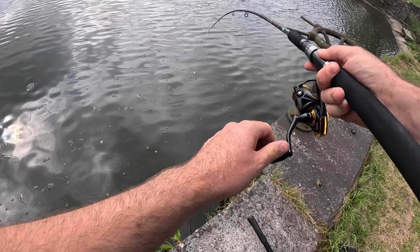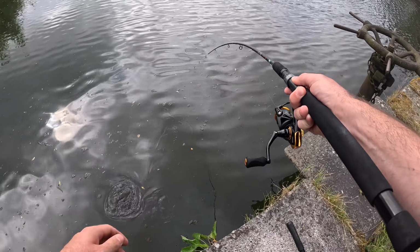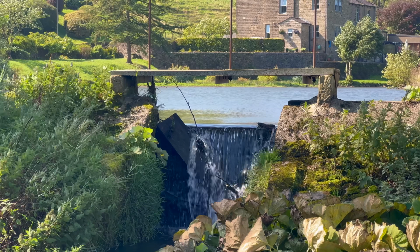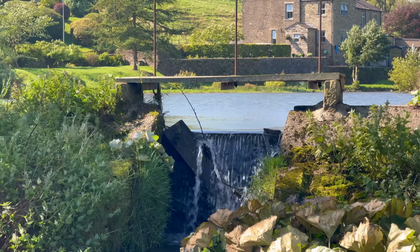Oh my days. That's a really big trout. That's a really big fish. So today we are back and we are going to try a few different tactics and try get it in that net. Now I'm fairly sure that when we do start fishing that mill pond, we are going to start getting some bites pretty much straight away.